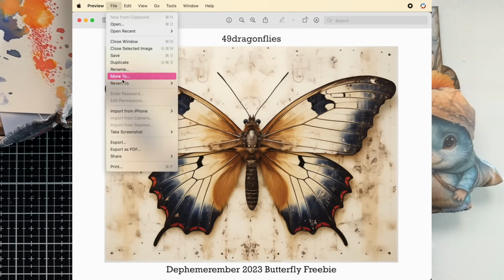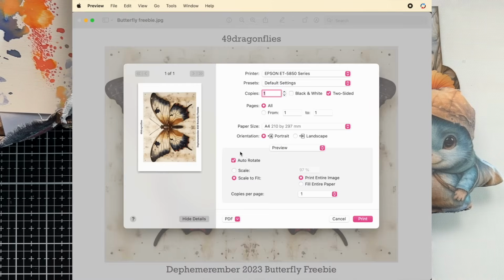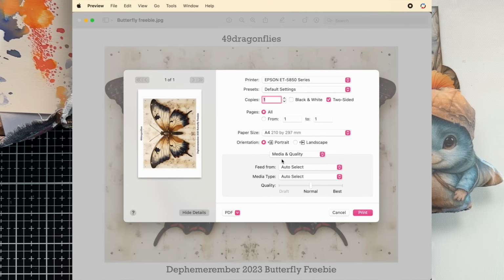To get the best quality print, don't forget to change your printer settings, because the default is always going to be a medium quality, which is fine for documents. But if we're printing images for a journal, we want the best possible quality. So be sure to change that in your settings.